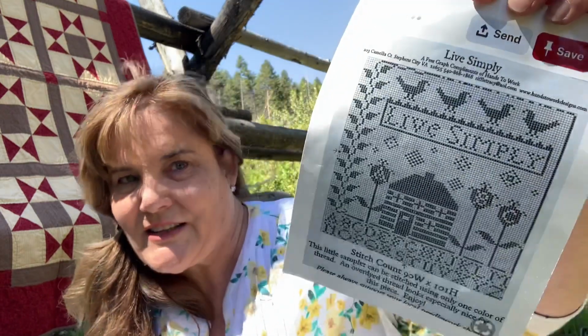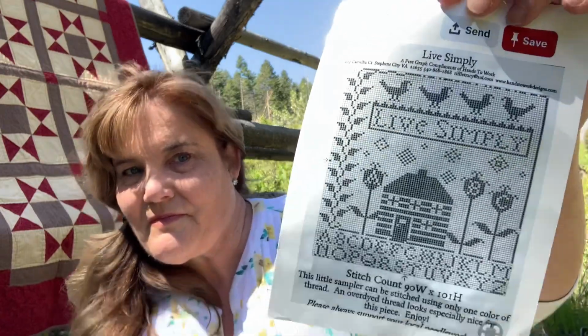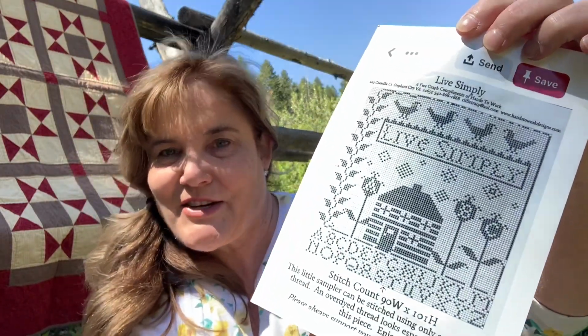So the first one I finished is a freebie, a free graph compliments of Hands to Work, and I took a snapshot on my phone and then I just went down to Walgreens and had this printed out. It's called Live Simply and it's a freebie, so that's why I can show you this. And this is my finish.